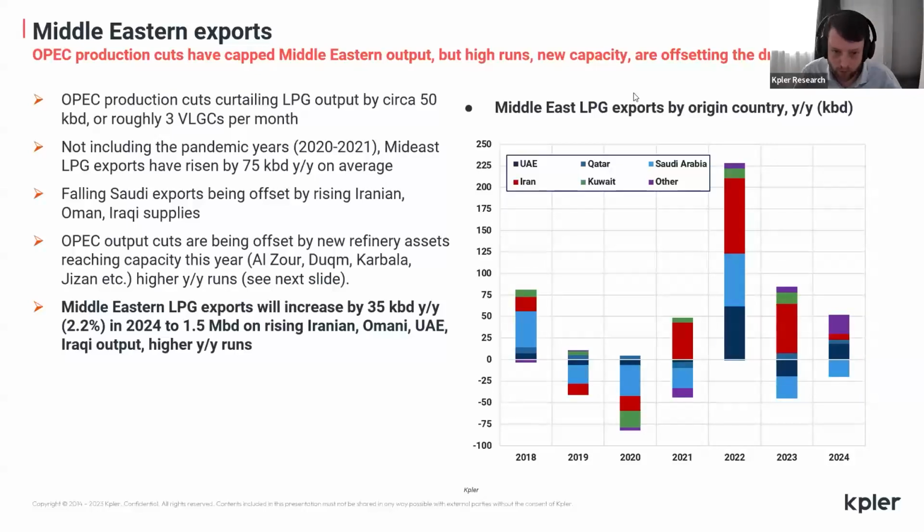Oh, we have one more question coming. Is there any weather impacts on LPG markets? If so, where and how much will it disrupt the flow? So it depends what you mean by weather. Obviously, if there's a particularly heavy hurricane season in the Atlantic this year, which a number of forecasters anticipate over the coming months, then the disruption usually hits the US Gulf Coast.